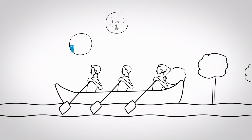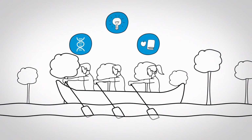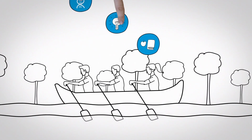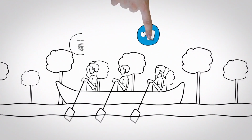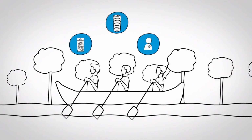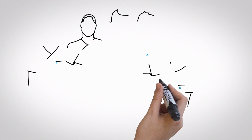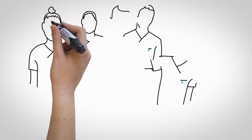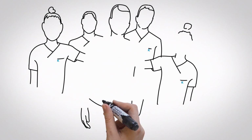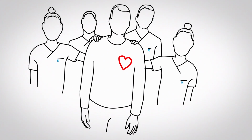Cooperation between different professional skills will also mean that research, innovation and education can be better integrated with care. In the new organization, we will share patient care areas, resources and staff. No one owns everything. Here too, we need to cooperate. One important aspect is that decisions are made as close as possible to the patient and to involve the patient in the care process.